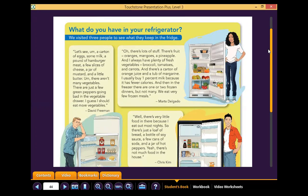Marta Delgado. Oh, there's lots of stuff. There's fruit, oranges, mangoes, a pineapple, and I always have plenty of fresh vegetables, broccoli, tomatoes, and carrots. And there's a carton of orange juice and a tub of margarine. I usually buy 1% milk because it has fewer calories. And then in the freezer, there are 1 or 2 frozen dinners, but not many. We eat very few frozen meals.